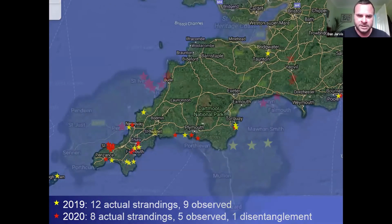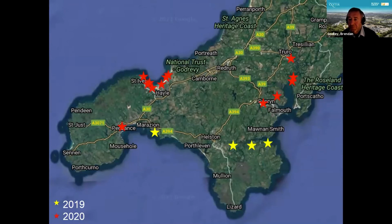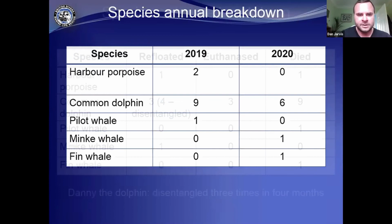I'm just going to focus on West Cornwall a little bit because it is our bigger hotspot of strandings in the area. So you can see the Helford and Falmouth are hotspot areas, and St Ives Bay as well. Common dolphins comprise the large majority of the strandings that we get most years. They're one of the most abundant species that we get around the coast here, as well as harbour porpoises sometimes, and then followed by various other species at one time or another.